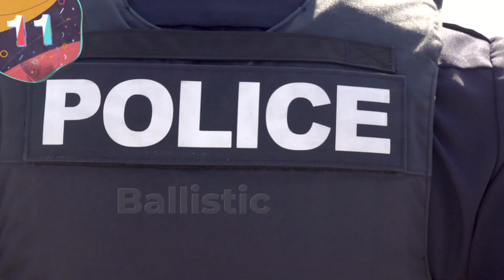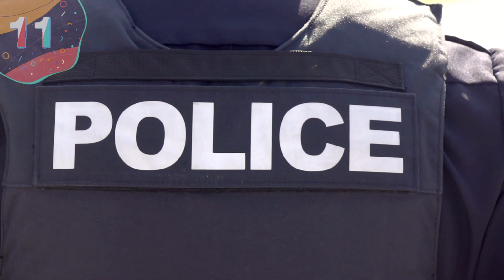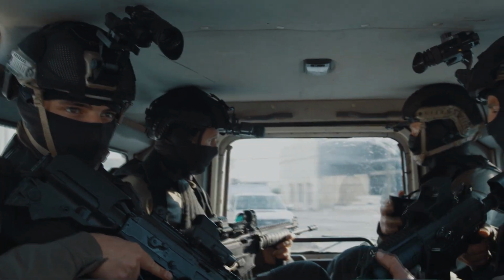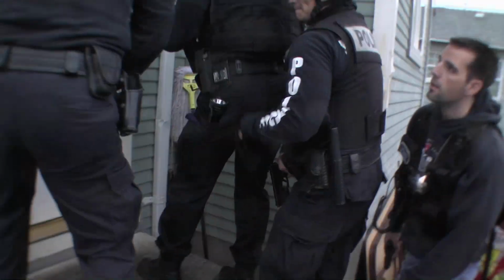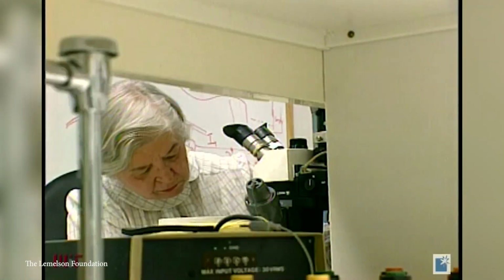Number 11. Ballistic vests. A lot of times when first responders get to a crime scene, the crime is still happening, and more often than not, the bullets are, unfortunately, still flying. Those who showed up to help could easily find themselves hurt when thrusting themselves into harm's way. There had to be a way to keep them safe. Well, in 1966, a DuPont chemist named Stephanie Kwolek created the world's first ballistics vest in a very happy accident.